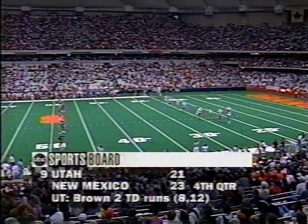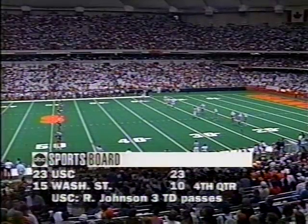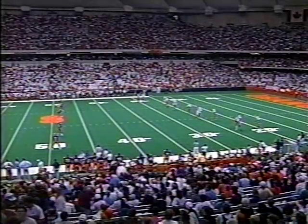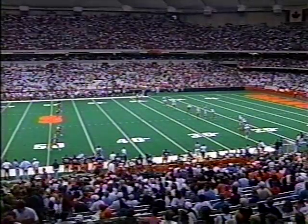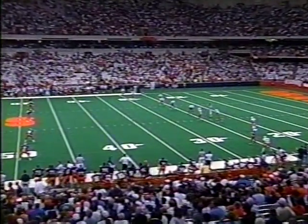Utah is losing to New Mexico. And USC has kicked the field goal for a 13-point lead, and that's got to be getting pretty late in the ballgame now. So I think that one is decided. And they'll be glancing out of the corner of their eye and looking for a party tonight in Eugene, Oregon, probably.